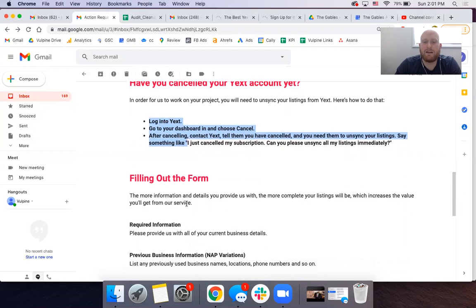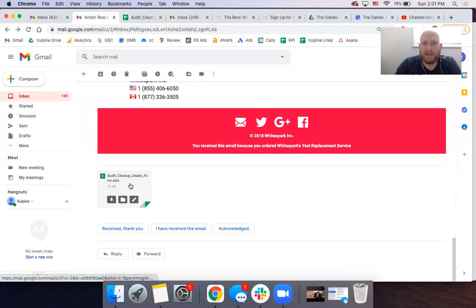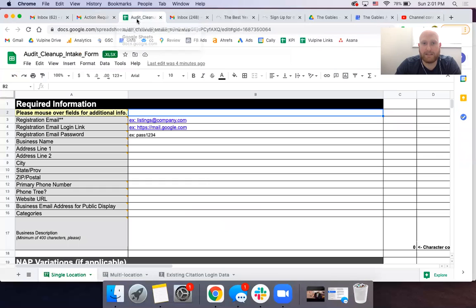but it could be. And then what they're going to give you is a sheet down here that you need to fill out. So you can go ahead and click on that and then edit it using Google Sheets, which I typically do. Now, there's a bunch of information that they're going to need to be able to fill out this form here and to be able to move forward.